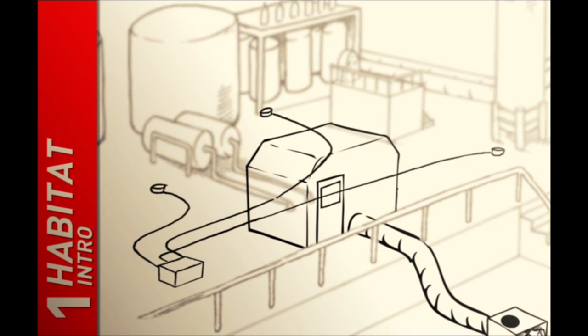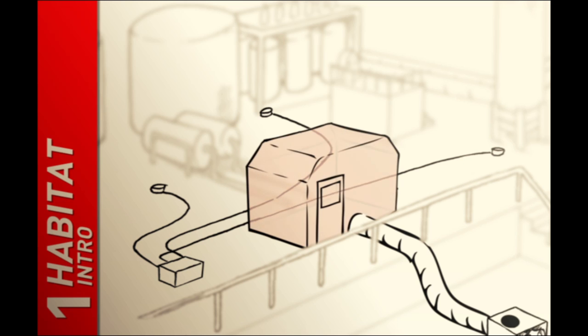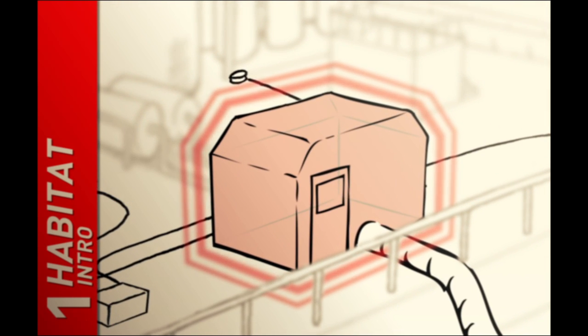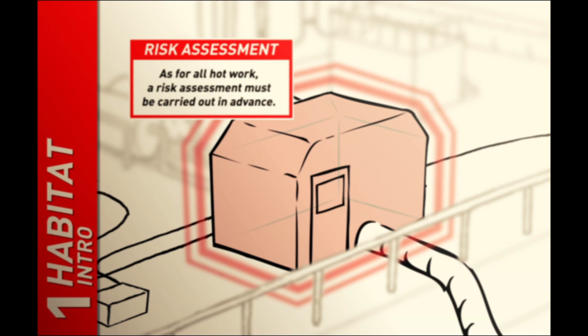A habitat is an established and safe solution for isolating an object or work area. Habitats enable hot work in exposed areas to be carried out safely. An overpressure is established inside the habitat, which makes it possible to work without gas from the surrounding area seeping in. As for all hot work, a risk assessment must be carried out in advance.